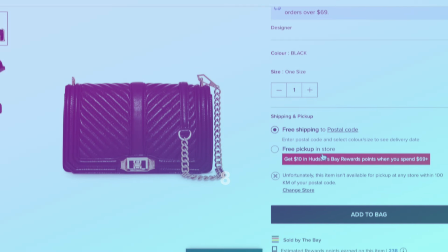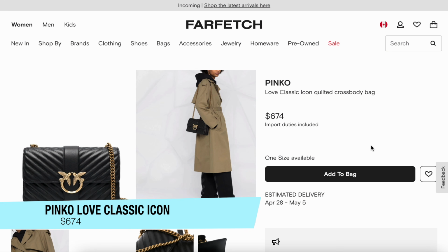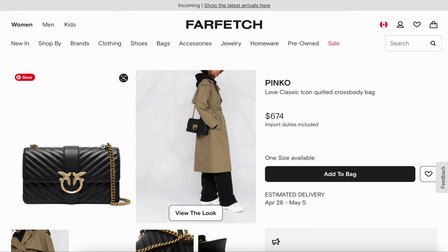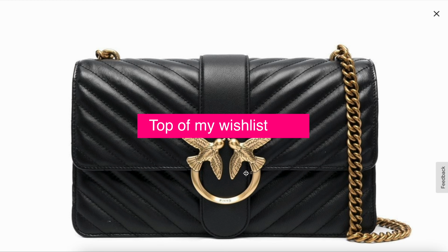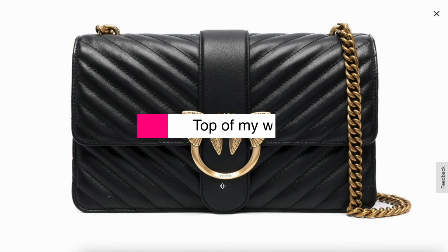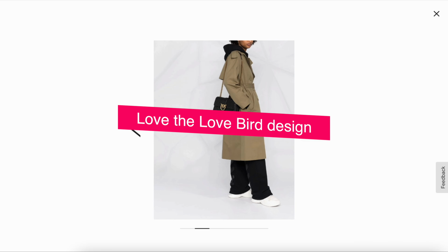Now, number 8 is a brand that I haven't seen for myself in person, but I've been hearing lots of great things about it. And that's actually Pinko. Pinko, the Love Classic Icon quilted crossbody bag, has been on the top of my wish list to consider. So you can see the quilting on it. It's more of a chevron one, but I love the lovebirds in the front. Just so beautiful.